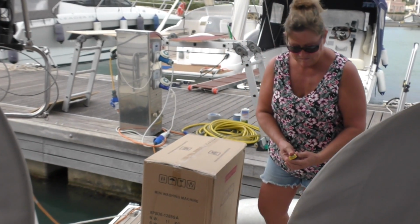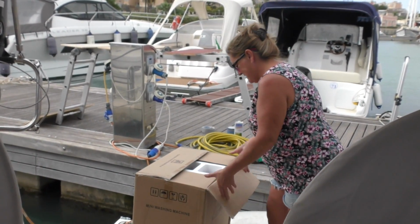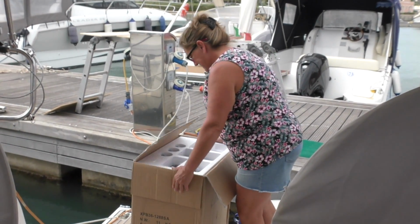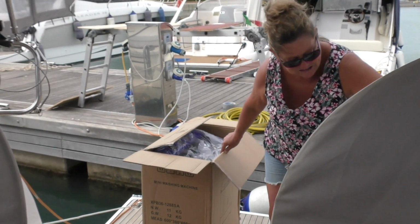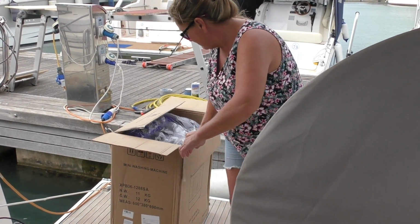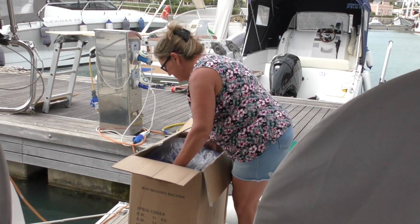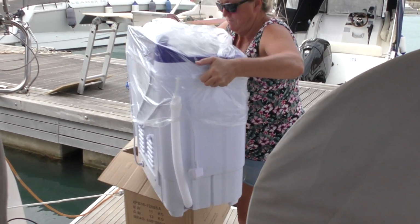Mind your fingers. Oh look! Oh, wow. Lots of styrofoam and single-use plastics. Just what the med needs. You're not going to be able to lift it out, are you? Hey!